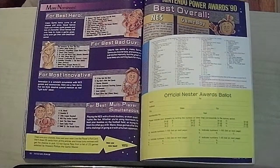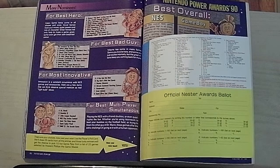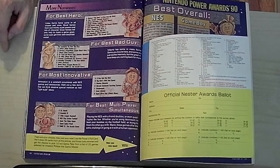For Best Bad Guy, we have Ashtar from Ninja Gaiden 2, Bowser from Super Mario Bros. 3, Chaos from Final Fantasy, Dr. Fred and Nurse Edna from Maniac Mansion, Dr. Wily from Mega Man 3, Dracula from Castlevania 3, Gremlins from Gremlins 2, Joker from Batman, Metal Slime from Dragon Warrior 2, and Shredder from TMNT 2, the arcade game. I'm going to go Metal Slime on this one just because I love Dragon Quest.